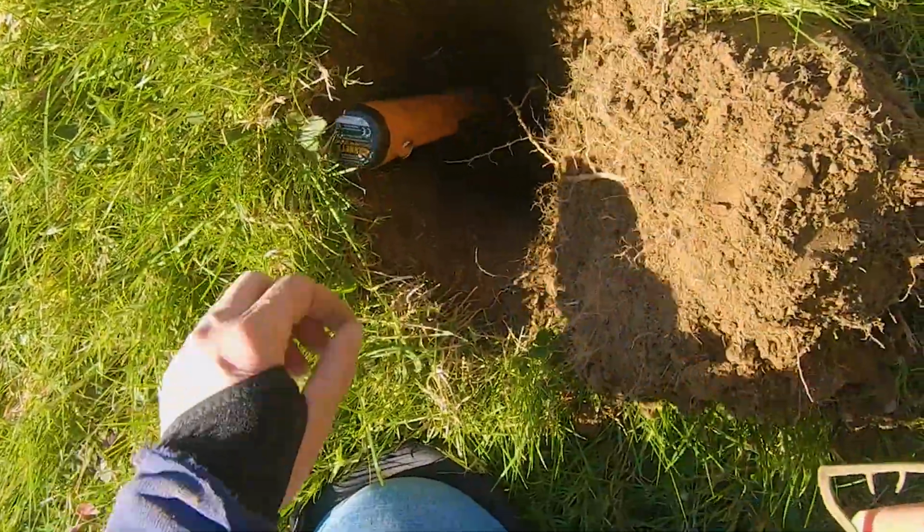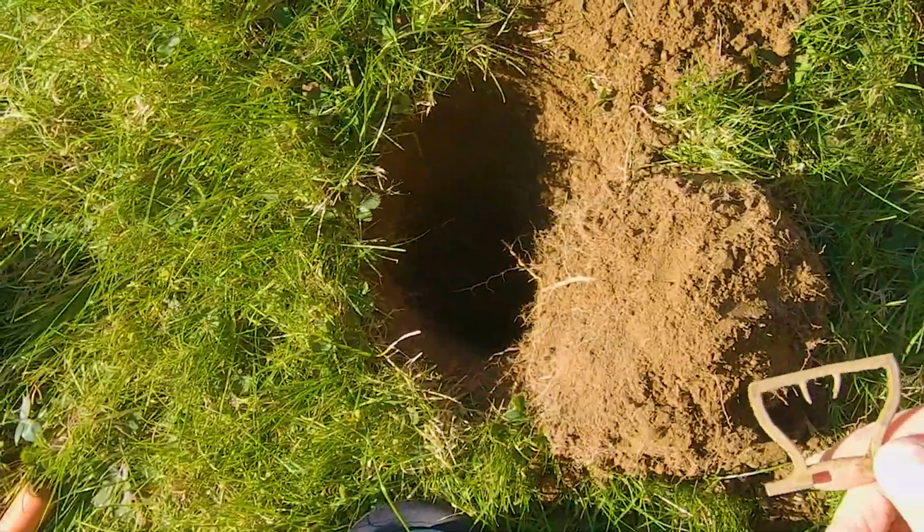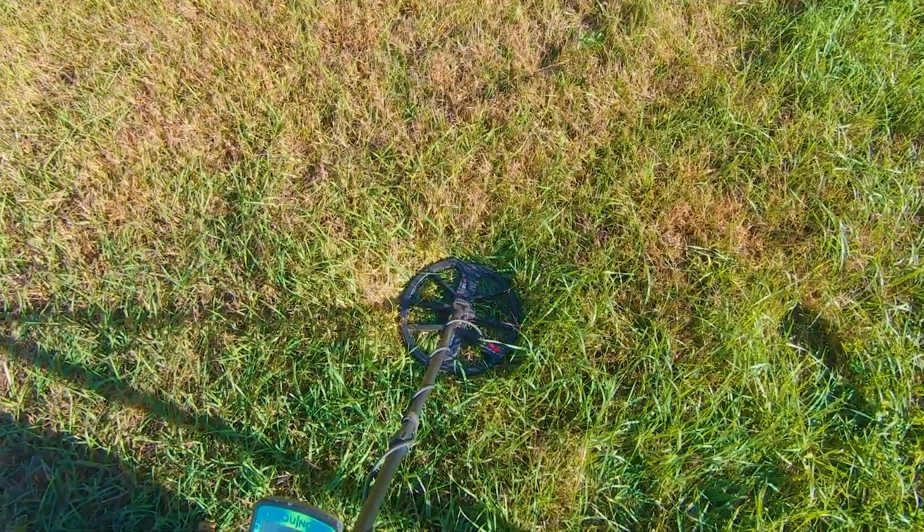Are we off? Yeah. Oh, yeah. There, it was down there. There's a full pinpointer down there. All right, well now I'm gonna have to scour the area and look for the rest of it. I haven't done many live digs, so I thought I would try one.